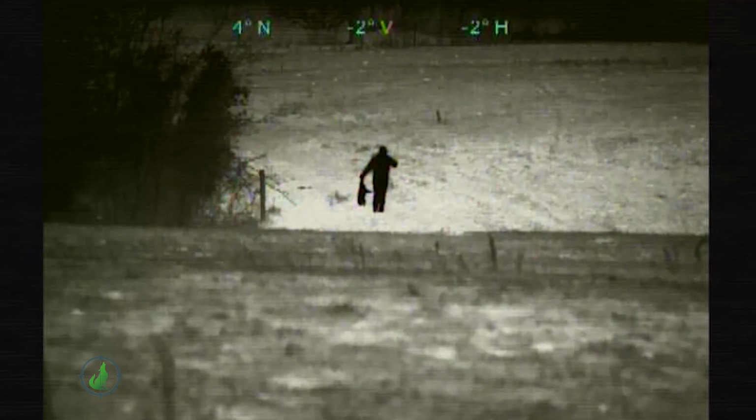Y'all ain't gonna guess what this is. It's a bobcat. A bobcat. Have you ever seen such? Look at the tail. Yeah. You ever seen anything? A bobcat.